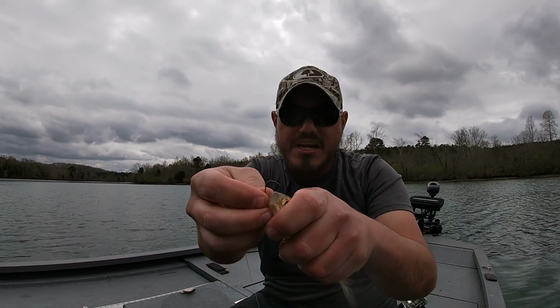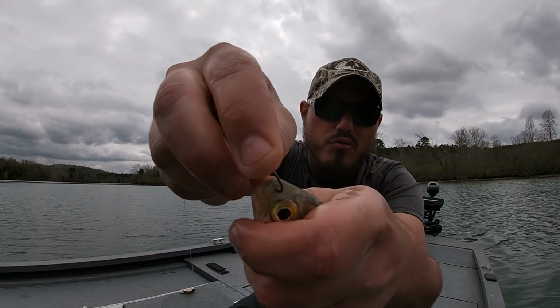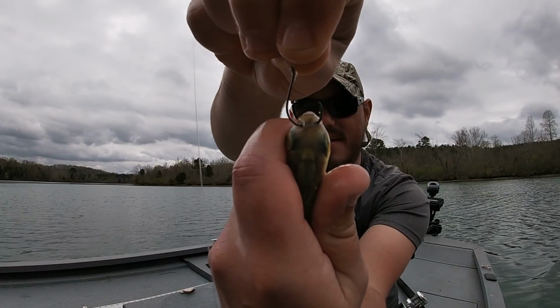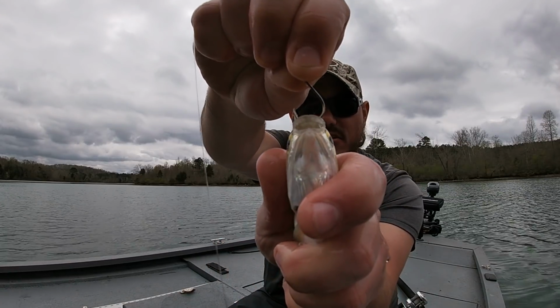So for a gizzard shad, I am going to go through both nostrils, just like that. That's exactly how it should look. Put that sucker in the water, he's gonna stay alive, and you're good to go. You're good to chase after him.